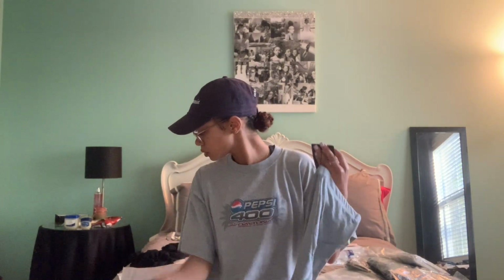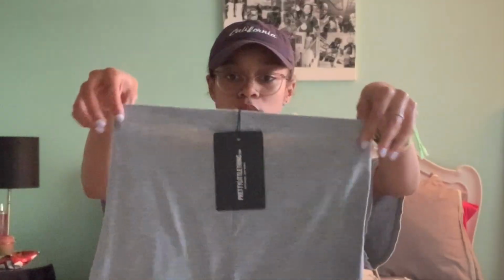Next we have a gray marl basic jersey split hem leggings. Okay. These I'm excited for. They're leggings with a little split at the end, a little thing. You know, if you know, you know. Okay. Ooh. Okay, they should fit. I like this material. It's really soft. Like it's nice. Okay. They are okay. They are long. I'm short, so they are like longer than my body.